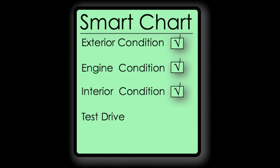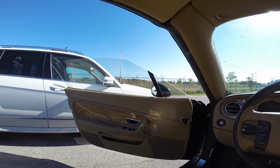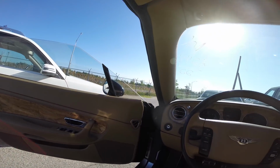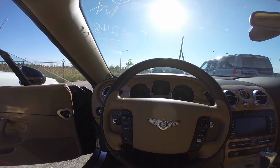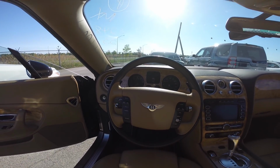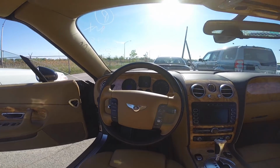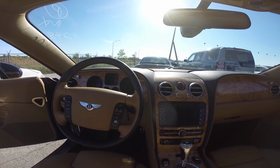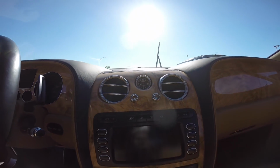Now it's time for a test drive. I would suggest driving it on city roads until it heats up, then take it on the highway. Make sure the radio is turned off and ask the salesman to remain quiet so you can focus on the car.